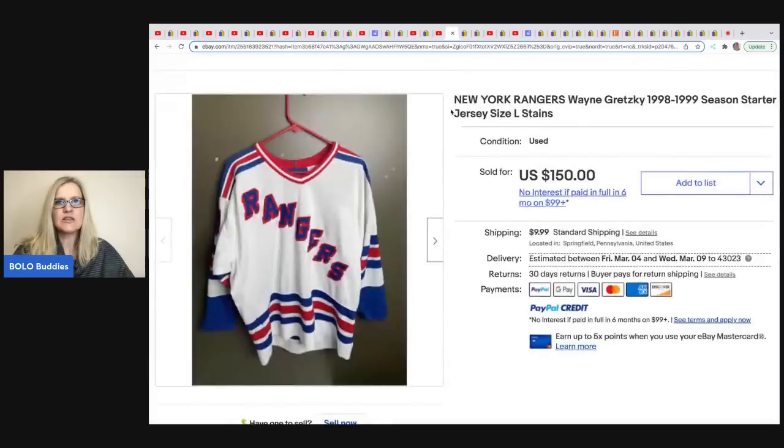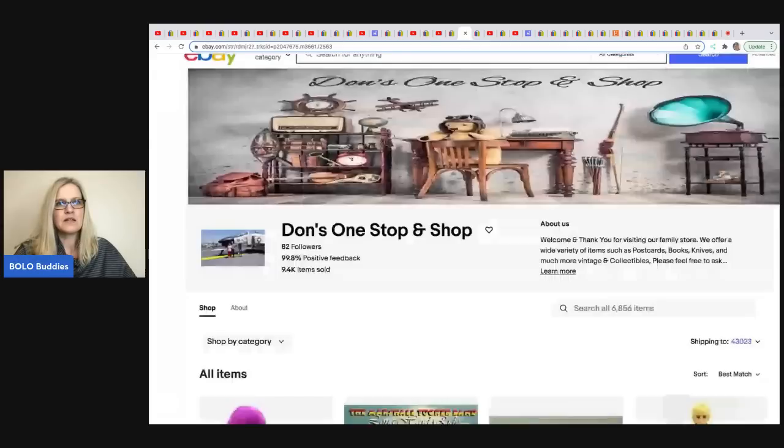And he sold this New York Rangers Wayne Gretzky season starter jersey. And it has stains. He got this at a yard sale for $3 and he sold it for $150 plus shipping. He is also a moderator in the Facebook group. So check him out.